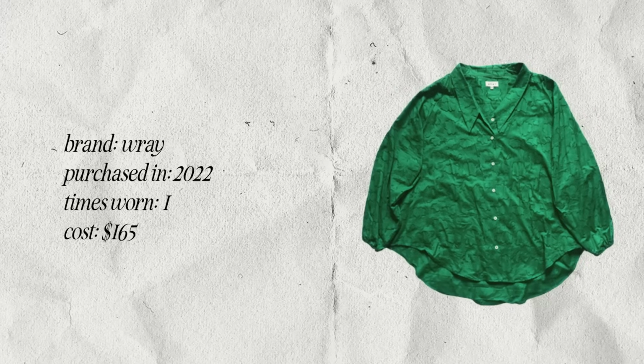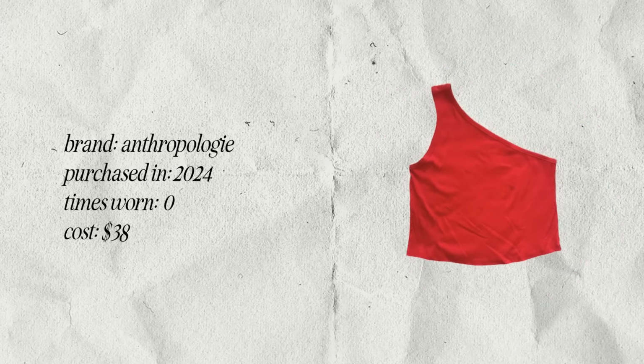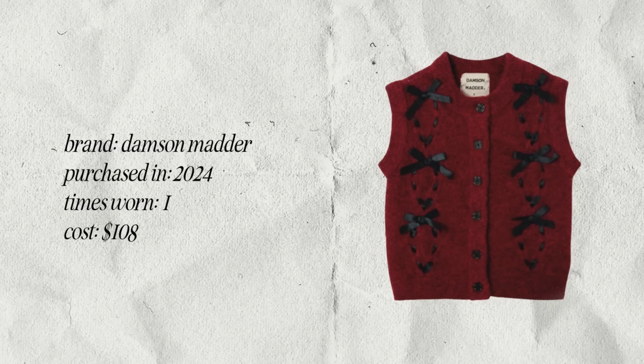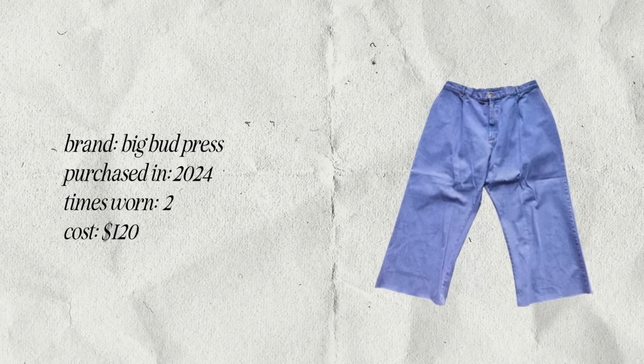A long sleeve green button up, a red one shoulder top, a leopard coat, a peach blazer, a yellow pleated skirt, a maroon sweater vest, a velvet skirt, and even purple denim, which I have no excuse for. I should very easily be styling that. I'm just not. Come on, you're the purple girl, aren't you?